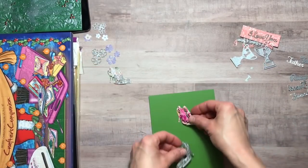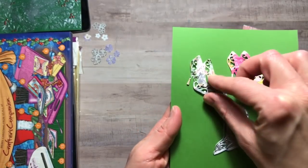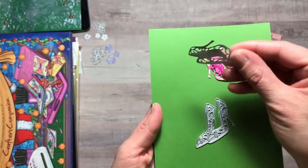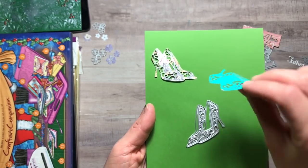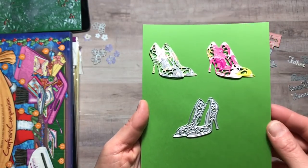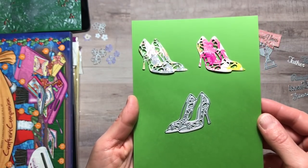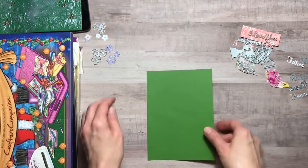The shoes are ultimately my fave. I did it in 2 different styles. This is just a regular type of thin paper, and this has a thicker cardstock. But that's how that came out. I think that one looks good.